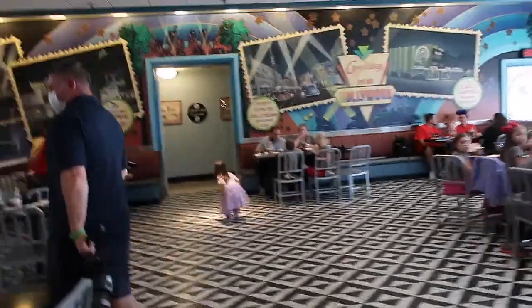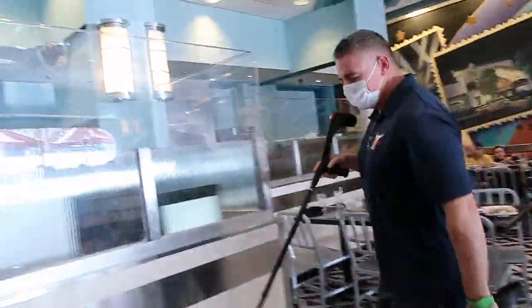Guys, they cleared out all of these tables that were in Hollywood and Vine. Oh, there's Mickey. So I guess we're social distancing, and socially distanced character meet and greets.